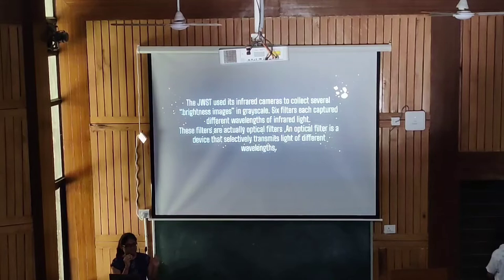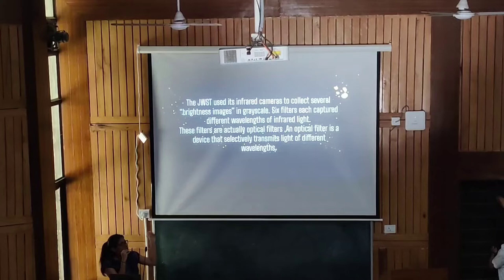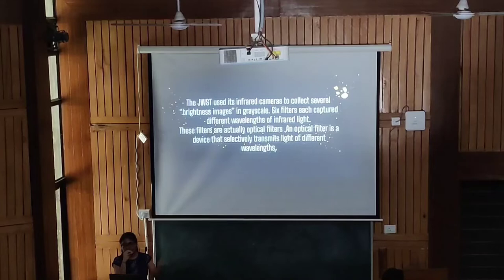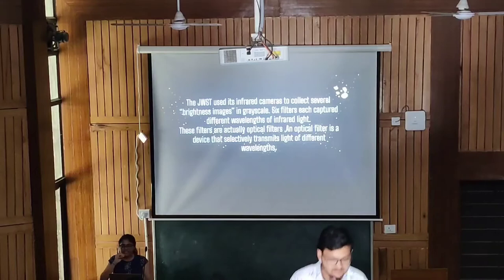Now, JWST used 6 optical filters. These optical filters actually mean that only a certain type of wavelength will pass through these filters. Like say for example, we used a 470W filter. That means that only one particular type of wavelength is going to pass through that filter, and only that wavelength we will capture. So like that it has captured 6, like it has taken in 6 filters.